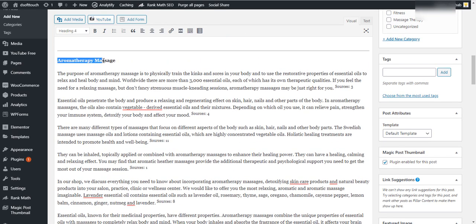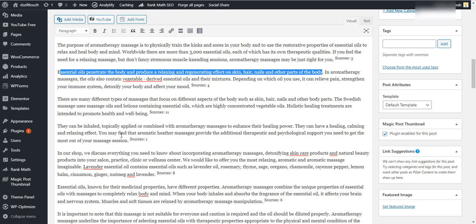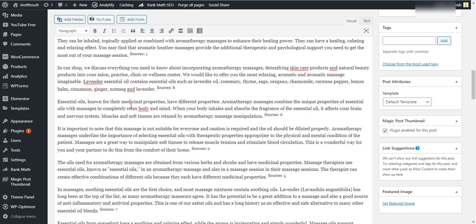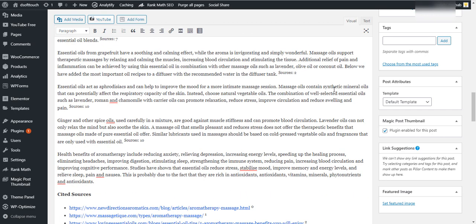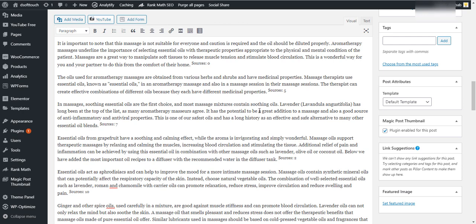Now let's go on to aiwriter. They said the purpose of aromatherapy massage is to physically train the sore areas in your body to use the restorative properties of essential oil. Blah, blah, blah. They talk about essential oil here. In aromatherapy, I think this one seems to be a little better than Article Forge, but we can write a lot more articles with Article Forge about essential oils that you can combine with this article and make it more unique. Essential oils are known for having different medicinal properties. The oils used for aromatherapy massage are obtained from various herbs and stuff like that. And essential oils include aphrodisiacs, ginger, and other spice oils. Health benefits of aromatherapy massage would include. So this is not bad. This is pretty good. I will say in terms of content, both of them seem to be really good at writing articles.